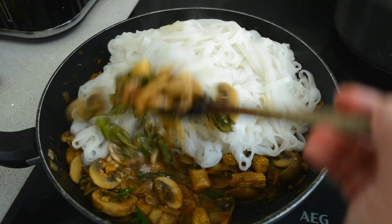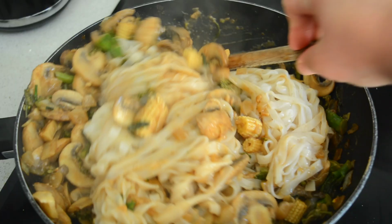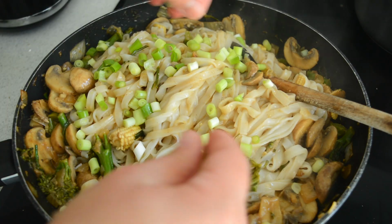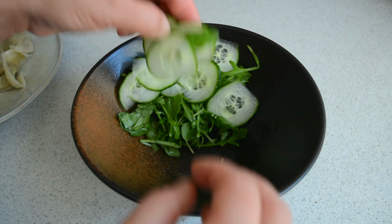And the noodles were cooked through, so I drained them, added them to my vegetables, and stirred through everything. I topped with the fresh spring onions, and now I'm ready to serve. I added some rocket to my bowl and some cucumber slices, and then a good portion of the noodles with lots of vegetables.